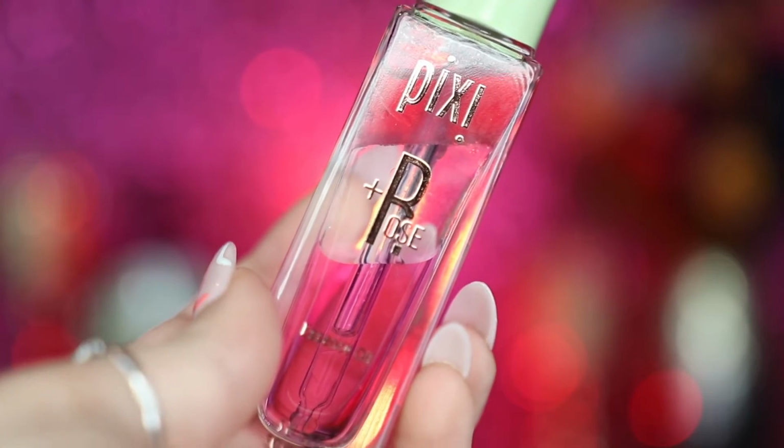And my next favorite is the Pixi Rose Plus Essence Oil. I was actually sent this in PR, and if you know me, I am not a big rose fan. I love the flowers. I love original roses. They are my favorite flowers, specifically the rose bush roses that are all big and just opened up. I love those. However, when it comes to rose products, I actually tend to avoid them just because I find that the fragrance is a little bit too much.